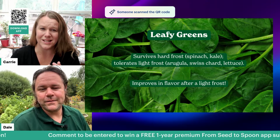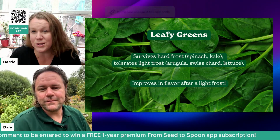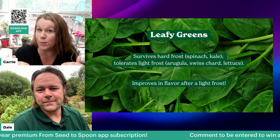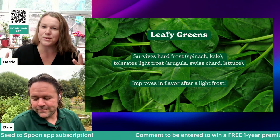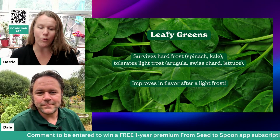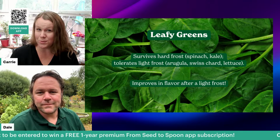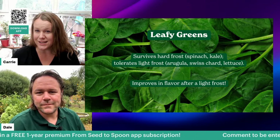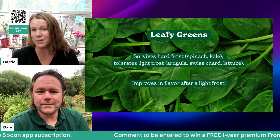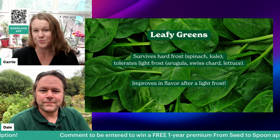Yeah, I always say you can plant all of these things now. But if you are in the warmer zones, like 8 through 10, or somewhere like Texas or Florida, you might want to give these a little bit of afternoon shade whenever you're planting them out. But besides that, you should be able to plant these now or very, very soon.